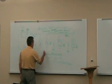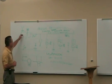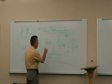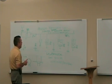The return is just dependent on the fan pressure. We've always got to have enough pressure available to get the return back from the grill, through the ductwork and into the fan. Okay?